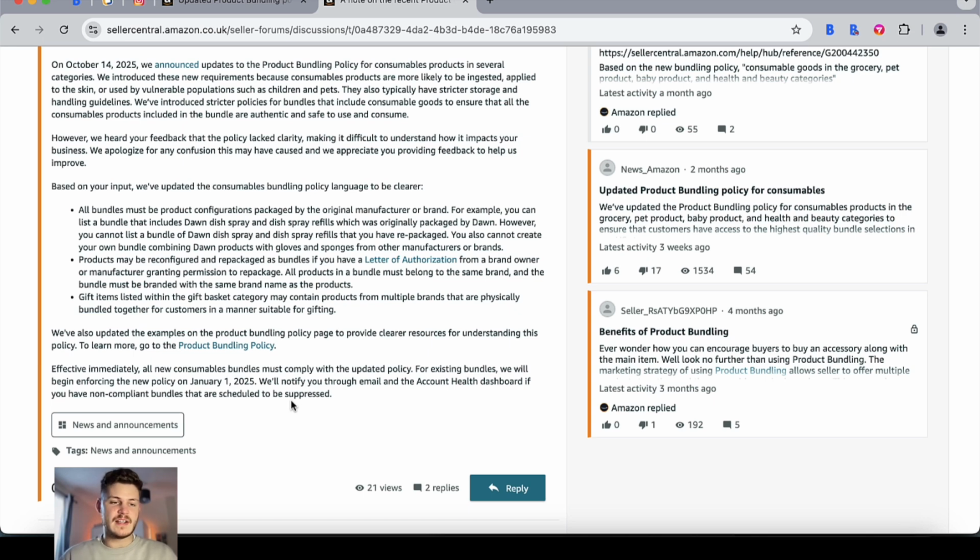Effective immediately, all new consumables must comply with the updated policy. For existing bundles, we will begin enforcing the new policy from January the 1st, 2025. They'll notify you through email and the account health dashboard if you have non-compliant bundles that are scheduled to be suppressed. So ultimately, you want to just avoid breaking the policy here.